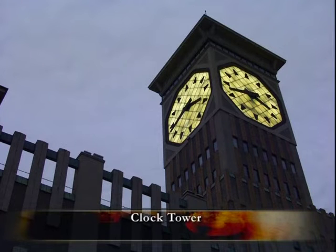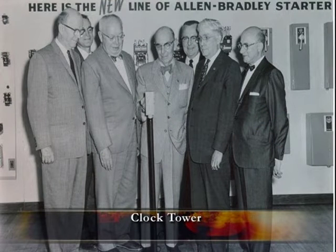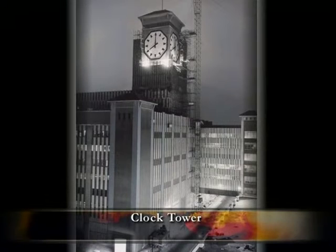The big clock tower sitting on top of the building was to symbolize quality throughout the world, and it was actually finished in early 1962, but still covered, and Harry Bradley and Fred Look decided that they would delay the grand opening and the unveiling until Halloween night. So on Halloween night, October 31, 1962, they pushed an Allen Bradley push button and lit the clock tower, or the moon over Milwaukee, for the world to see.